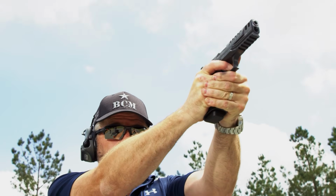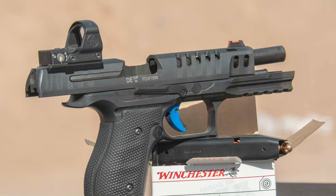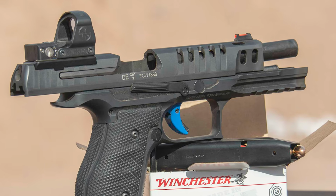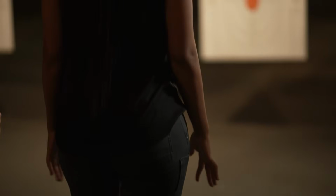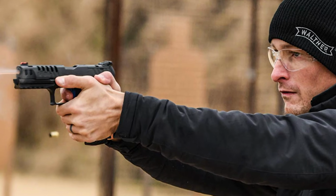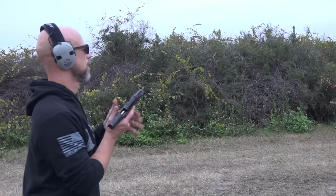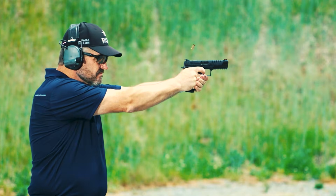Combine that with the minimal recoil impulse and easy-to-acquire 3-dot sights, and the result is a pistol that shoots flat, tracks fast, and consistently delivers tight groups whether you're moving or holding steady. Let's not forget the ambidextrous controls, front and rear slide serrations, and the fact that this pistol is as at home on a duty belt as it is in a concealed carry holster.